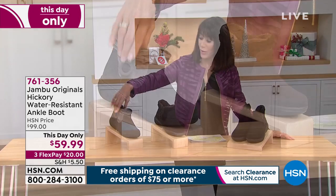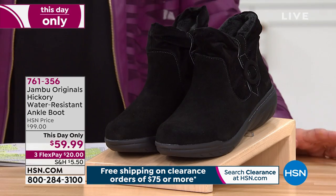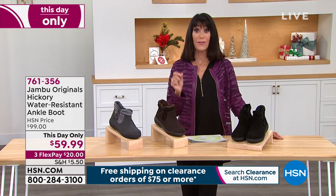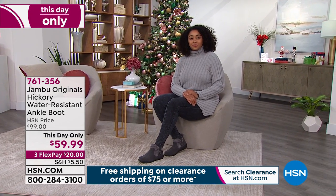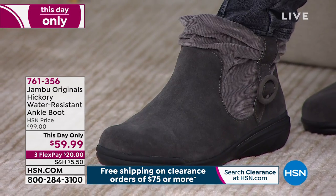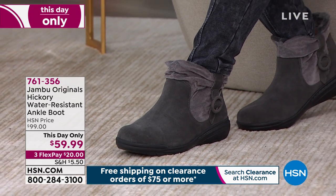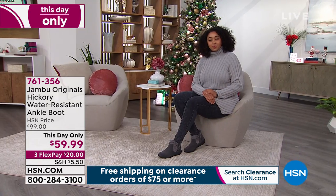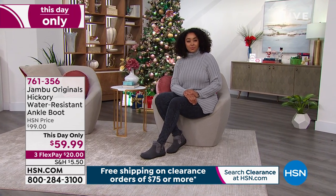So here's what's cool. We have brown. Here they are in the gray. I love them in the gray. Here we have them in the black. But listen to this, your sizes. I have 6, 6.5, 10, 11, 12. Medium width, but then we also have a wide width, and the wide width is exclusive for us here at HSN. And by the way, they also happen to be water resistant, which we love. Item number 761-356, $59.99 today.